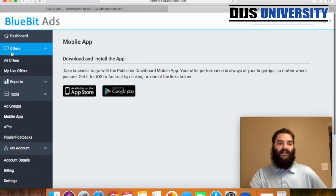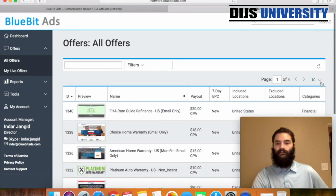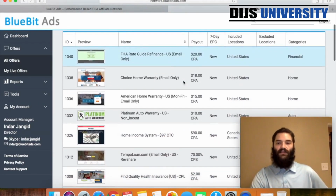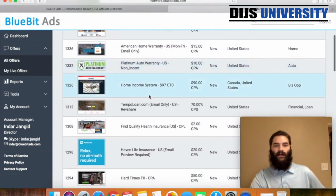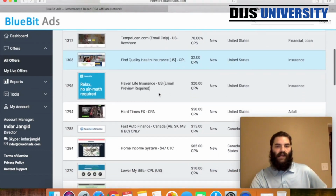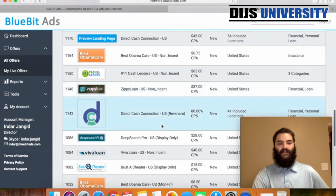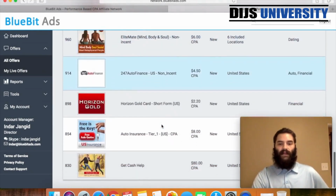But for now, let's go ahead and take a look at some of the offers that they have here on Bluebit ads. So right off the bat, these look like some of the top offers they have here. Let's see. So they don't have a ton of offers, but they do have a good little chunk. It looks like most of them are going to be for finance, maybe some home warranty type things, auto insurance. There is a couple one-offs like this home income system. It looks like some online business stuff. And I know earlier we also saw an Amazon one right here. So they do have one sweepstake offer, but it looks like they primarily are going to be insurance and home insurance, car insurance, loans. Looks like that's what they mainly cover here.